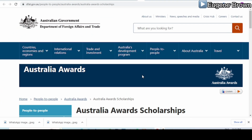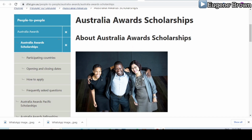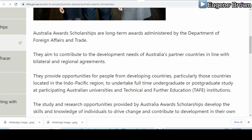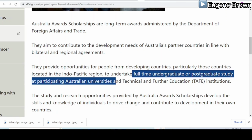Right here, we are on the official website of this scholarship. This is the Australia Awards Scholarships, and let's take a look at it step by step. The first thing you are going to notice here is that this scholarship is provided to developing countries for full-time undergraduate as well as postgraduate studies at participating Australian universities.